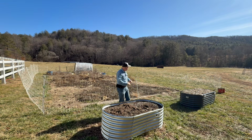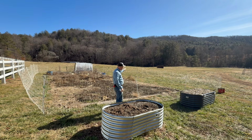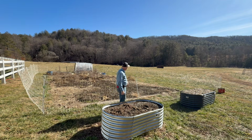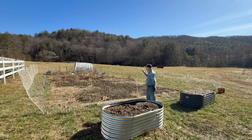So we've got our egg mobile down here. I don't know if you can see it in the camera or not. We've got our egg birds in there. Closed them up last night. Looks like there were a few that were sleeping under the coop, but that's all right. We're going to bring them up, park them in here, and give the chickens access to the garden spot from last year. Let them scratch it up, clean it up.